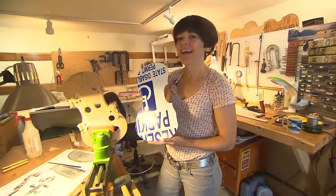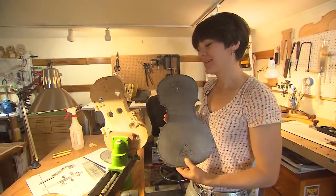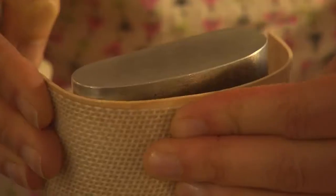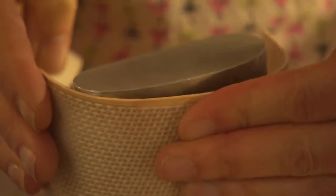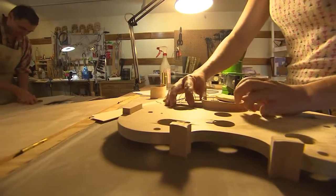You see that I use a plastic sign from Home Depot to make this. So whatever gets you by. It takes just the right amount of heat to shape the thin strips of wood, usually maple. And getting each piece perfect is a gradual process at best.